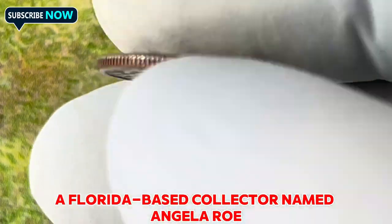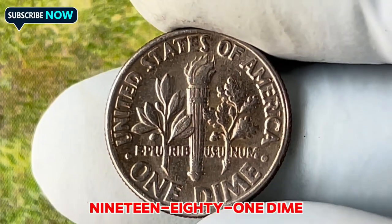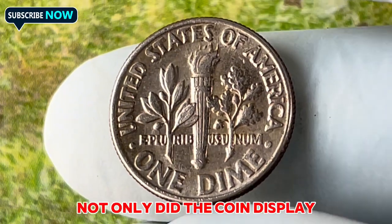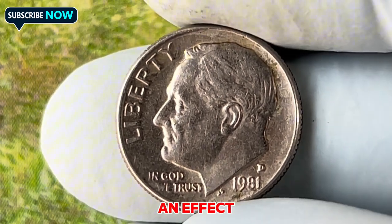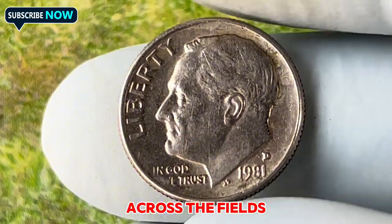A Florida-based collector named Angela Rowe submitted what she believed was a high-grade 1981 dime with slight doubling. Upon examination, graders found more than they expected. Not only did the coin display dramatic doubling on the obverse inscriptions, but the reverse showed die polish lines, an effect caused by intentional die cleaning that left faint striations across the fields.